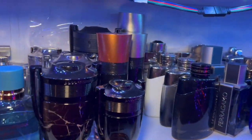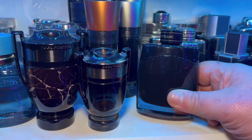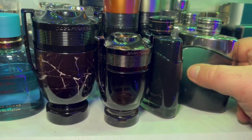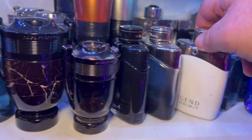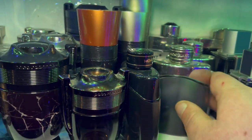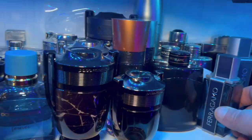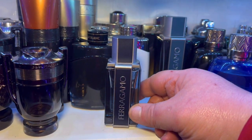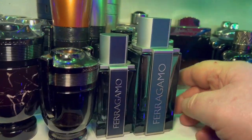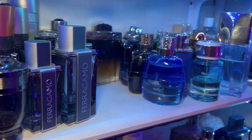Mont Blanc, stay tuned. I got a new Mont Blanc coming in. Here's the newest one they have so far. Legend EDP. Legend Spirit. And the discontinued, I think it's discontinued, individual big bottle of it. All right, Ferragamo. We have Salvatore Ferragamo. Regular Pour Homme, Intense Leather, and then Ferragamo Wood, super underrated fragrance. Man, I think it's underrated.